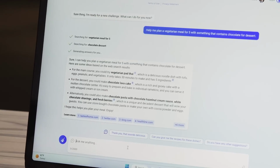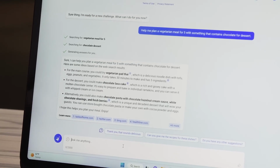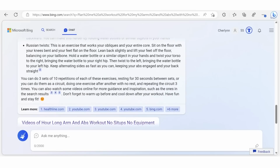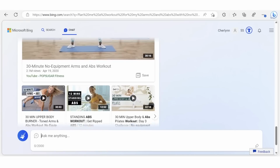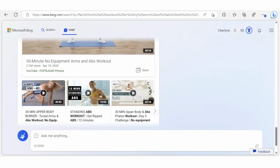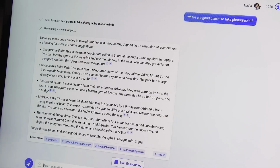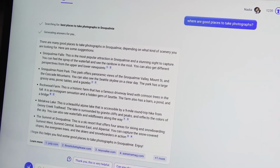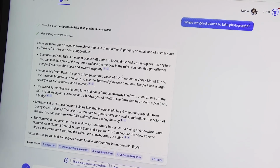At the moment, the chat interface is also just text-based. I mean, there are some links that it'll share that have previews that include videos and pictures, but eventually, for example, if you're asking for an itinerary to Snoqualmie and you're asking it to subsequently tell you what the best spots for photography are, it might be able to include pictures within this chat interface itself, and so you can see for yourself exactly what the most Instagram-worthy areas are.